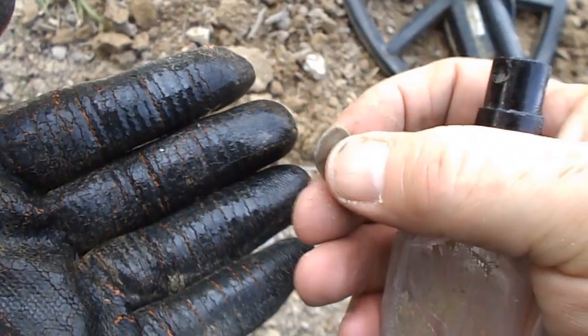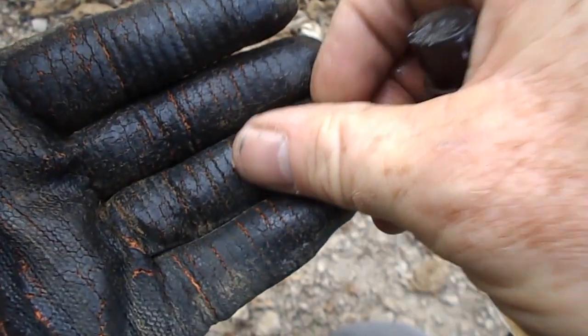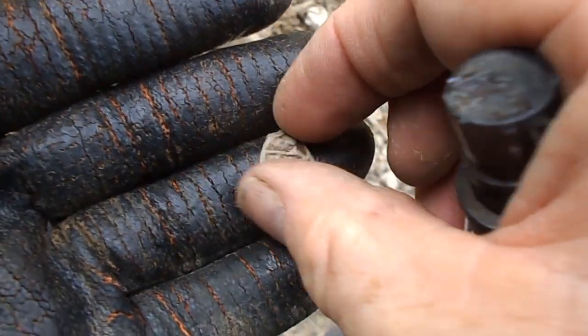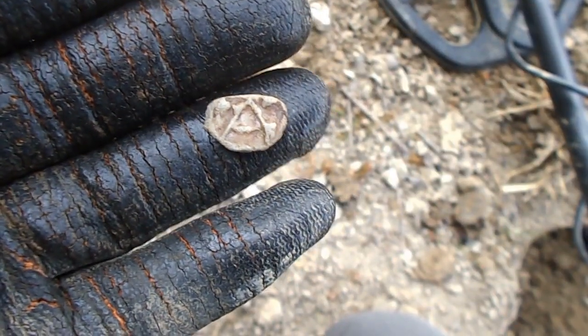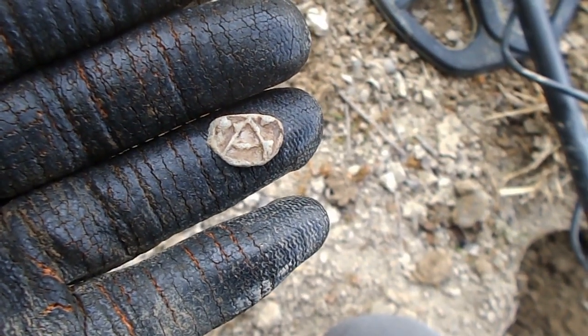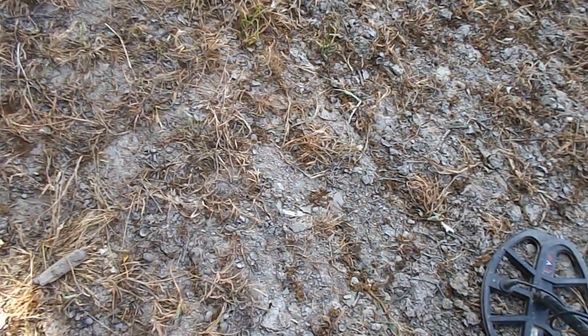I think that's lead. Yeah, I think that's lead. That's a very old token. I don't think that's post-medieval either. So it's got an A, but it's not really an A with pellets. I don't think that's post-medieval. I think that's medieval. Wow, what a cracking start that is. Amazing. Hopefully we'll stay in that vein for a bit. I'm so very pleased. First find within five minutes of starting out, a lead looks like a medieval token.